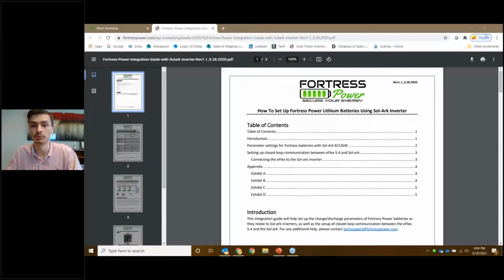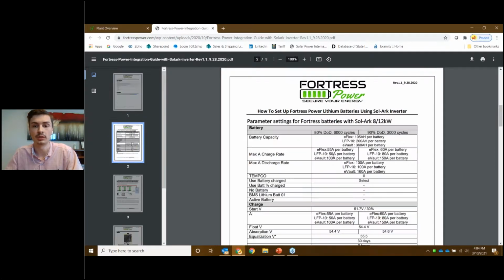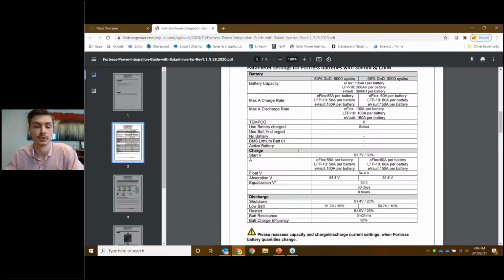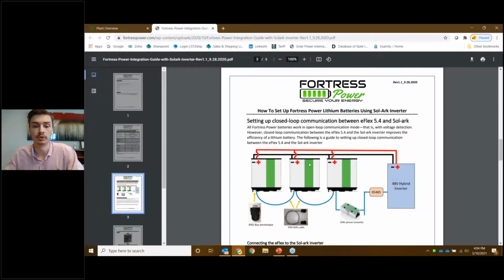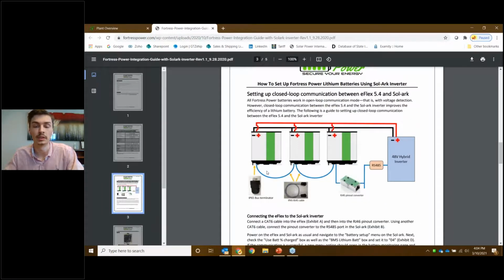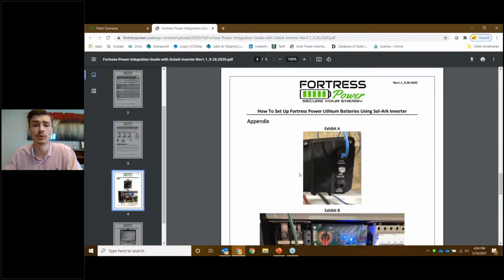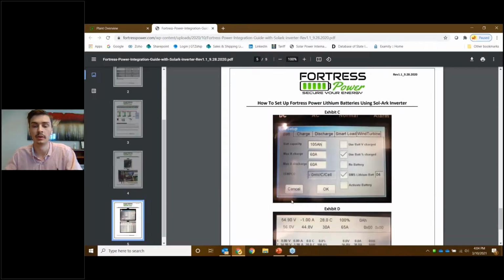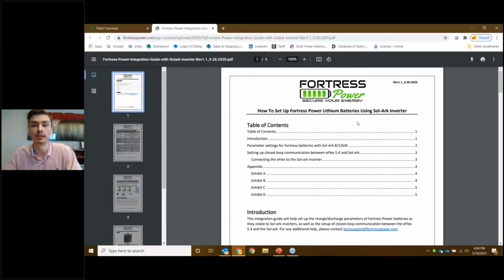And this is the setting guide that we have, Jake, for closed loop communication. I would pass this along to you, and this will basically give you all the specs that you would need for setting up your eFlex and closed loop communication with the Solark. It has everything from your parameter settings, if you were doing it manually, as well as setting it up as you put different batteries in parallel, with the needed things that you'll need. The eFlex will come with this RJ45 cable, the bus terminator, and the pinout converter. So I can send this to you when you get the batteries, or I can send it to you right after this call, and then you can reference this as you're setting up your eFlex with the Solark.